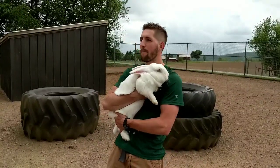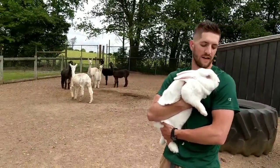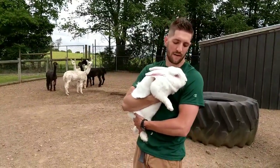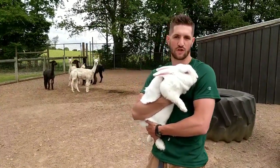Today we're up here in the petting zoo. It's one of the hot items, especially for kids nowadays. And here in my hand, I have Marshmallow. Marshmallow is one of our petting zoo animals, lives up in the barn here. Marshmallow is a Flemish giant.